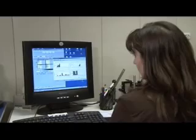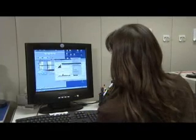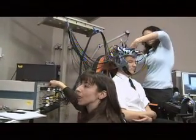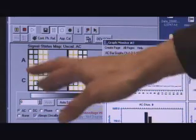In this test, we're trying to measure the response of the subjects to different functional tasks, whether those be simple, pure tasks or complicated multitasks. So by monitoring the subject's response to these simple and more complicated tasks, we can get an idea of how they might respond under stressful situations.